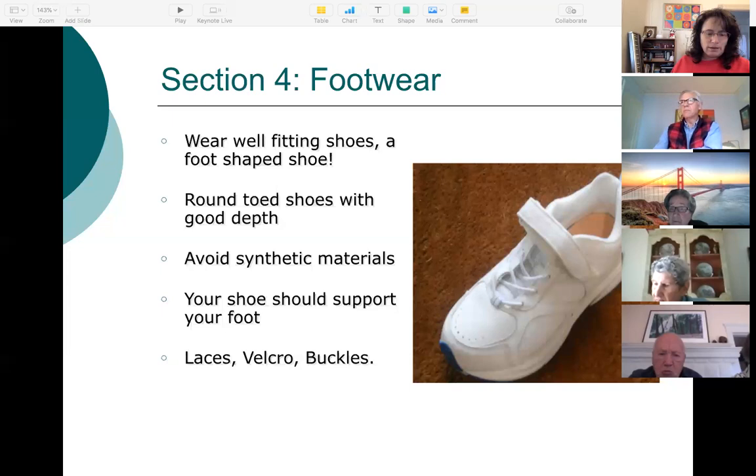Velcro tends to be a lot easier for older individuals. However, depending, it may not be snug enough for people with narrow heels. They may still need the lacing. Buckles, I find, are out of fashion. You won't find a lot of them out there. If you do, they tend to have Velcro, and it's a decorative thing. So I'm not really worried about the buckles. It comes down to the lacing.